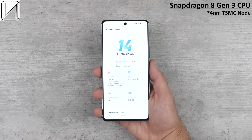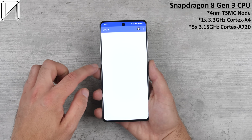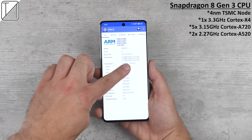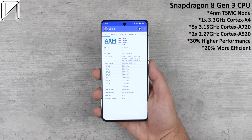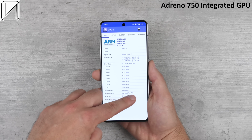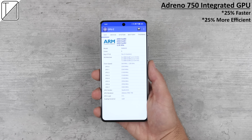This 8-core processor makes use of one main core clocked at 3.3 GHz, 5 performance cores at 3.15 GHz, and 2 efficiency cores at 2.27 GHz. This new design leads to 30% higher CPU performance and is 20% more efficient when compared to the 8 Gen 2. The new Adreno 750 integrated GPU has also been boosted and is now 25% faster, 25% more efficient, and offers 40% better ray tracing.